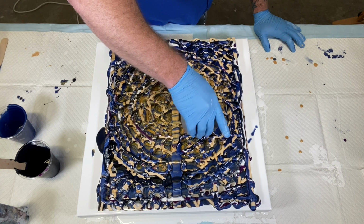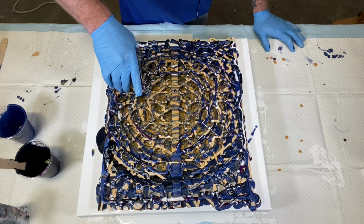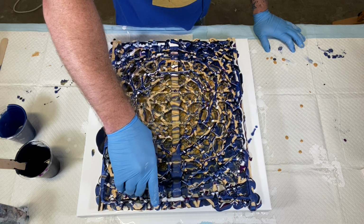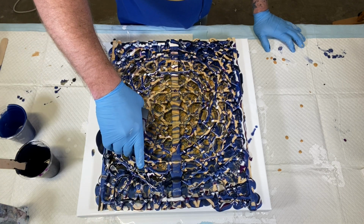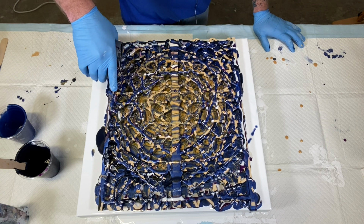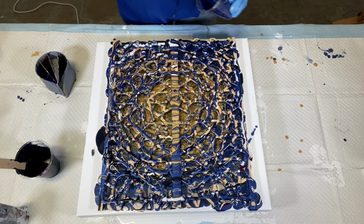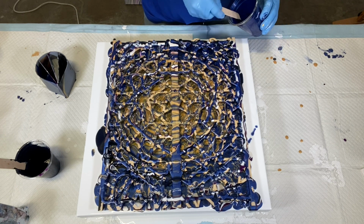Knife all over this. Well, I see that there's not much paint, you know? Mm-hmm. Okay. This was really difficult to pour over.